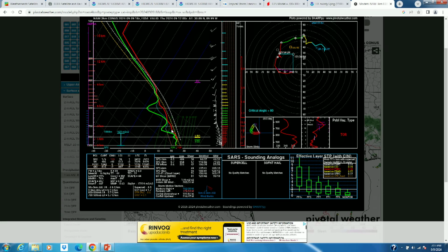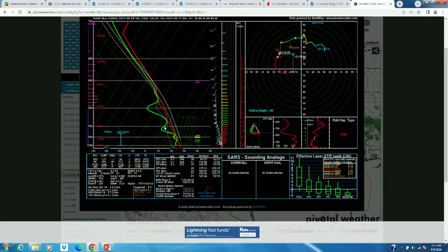And look, Ethan, if you look at the sounding, this green line here represents the dew point, which is the moisture up through the column, which is how moist the atmosphere is, essentially.